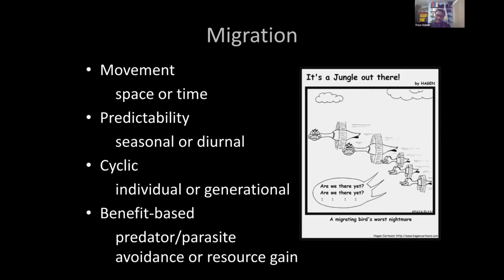And the last criterion for migration is that it needs to be benefit-based. So you're either avoiding predators or you're gaining resources. You could also be avoiding parasites in certain cases. So you need to be able to identify these four elements to be able to say that, yes, this animal is actually migrating.